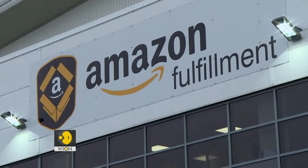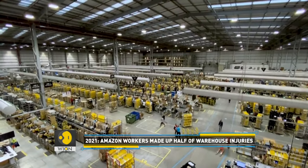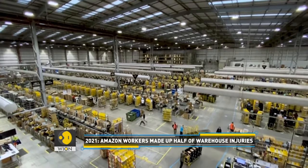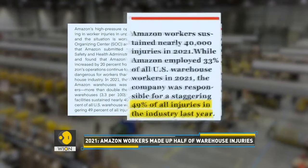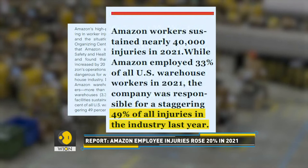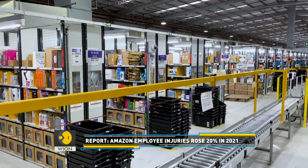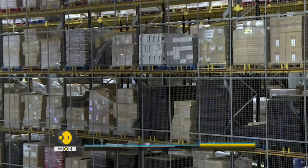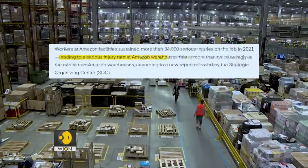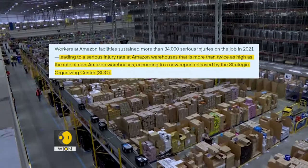Amazon workers happen to be a third of US warehouse employees. And you would be shocked to know that in 2021, they suffered 49% of the injuries for the entire warehouse industry. This has been reported by the advocacy group Strategic Organizing Center. It's been found that Amazon workers are twice as likely to be seriously injured than people who work in warehouses for other companies.